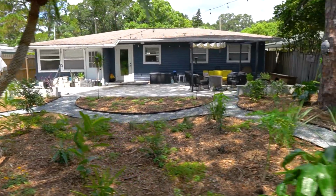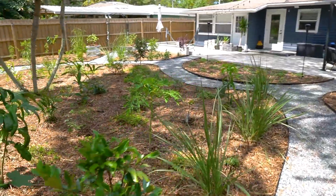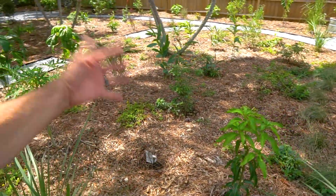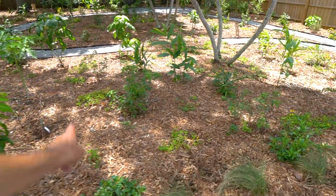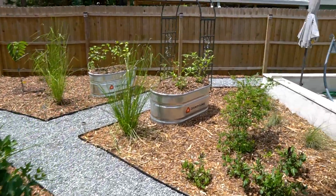Looking pretty awesome. I see grumichama, I see papayas, native Fakahatchee grass, tea camellia. That's one of the 5 I think that got a little bit fried. Got some more of that blue porterweed in here, some dwarf firebush, another really pretty Cattley guava.